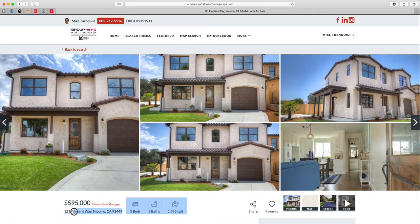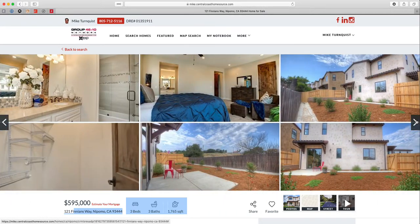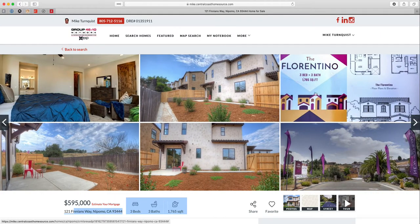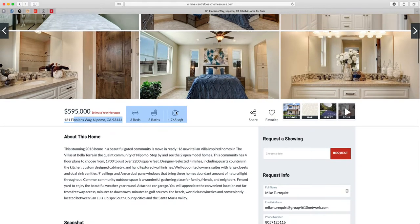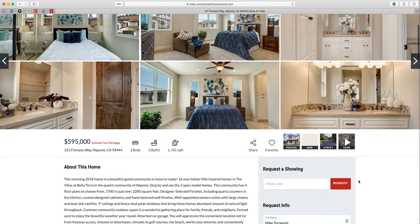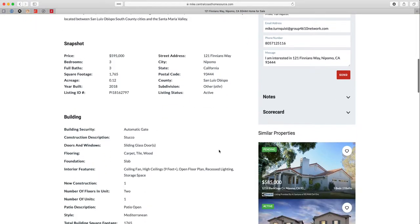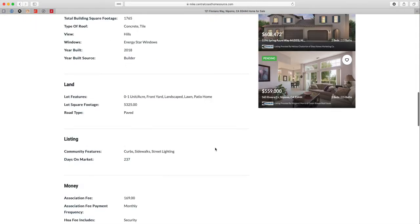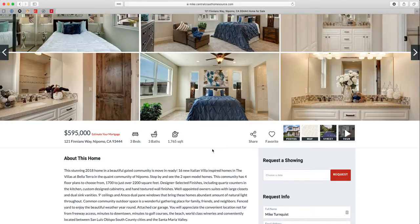We got full addresses here, bedrooms, bathrooms, price, high resolution photos. This is a beautiful house. This looks like new construction here, over there off Teff Street. Great listings here. We want to know the location. We can click the map. It's going to show us there. Awesome. It's going to have the description, all the nitty-gritty details of the property here. Lots of great information, lots of detail here.